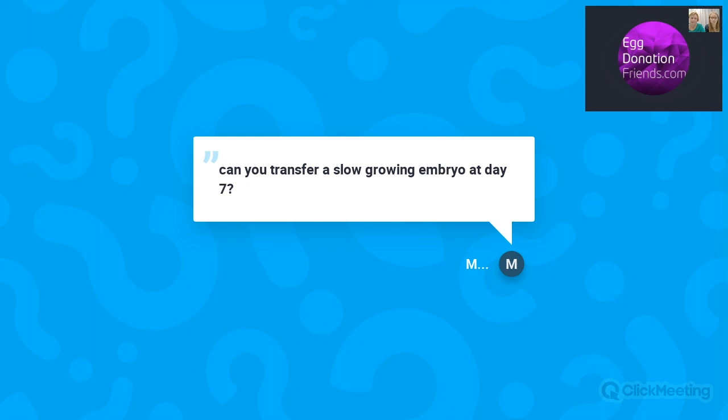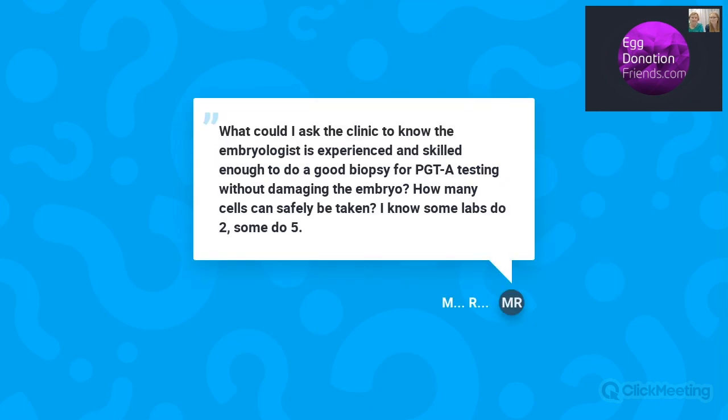In the meantime, we will take a very interesting and practical question, I think. What could I ask the clinic to know the embryologist is experienced and skilled enough to do a good biopsy for PGTA testing without damaging the embryo? How many cells can safely be taken? I know some labs do 2, some do 5.